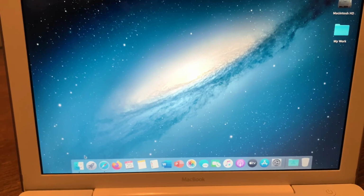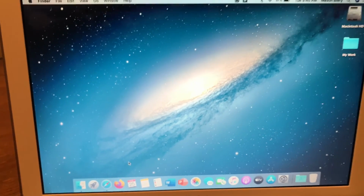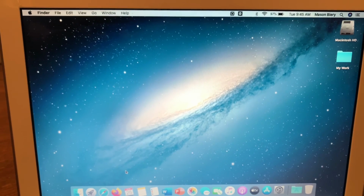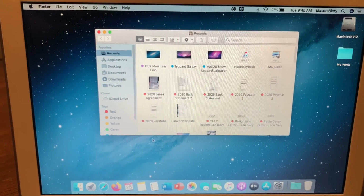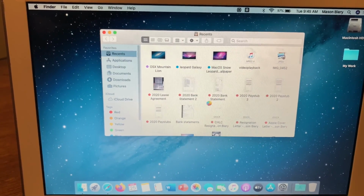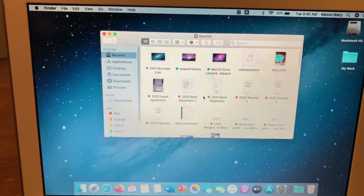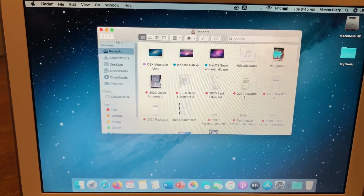Let me try to open up the Finder. Let's see how long that takes. You can see the Finder is definitely taking a few seconds to open up, but once it does, we see all my files in the recents, and there's the infamous beach ball. The rainbow colored beach ball.